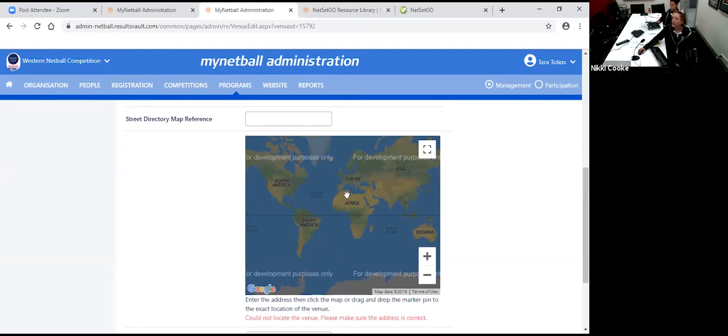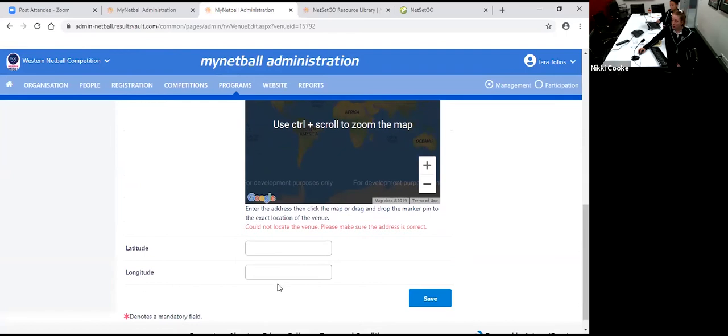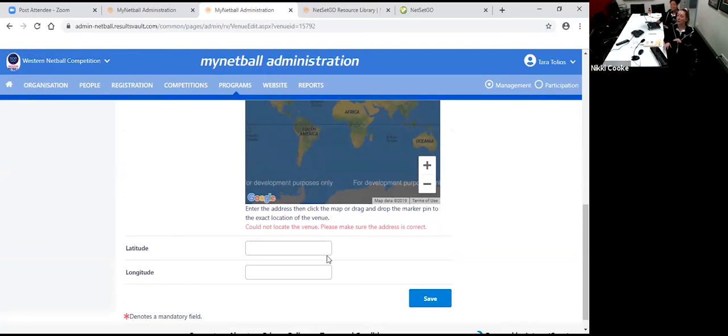What I recommend is adding the latitude and longitude. I know that sounds a bit crazy, but it's easier than you might think. Jump onto Google, search for a latitude and longitude finder, and it'll ask you to type in your address and it'll give you those details. Once you've got those details, just add them in here and press save. Nine times out of 10, you then appear on the NetSetGo Centre map and there's no problems.